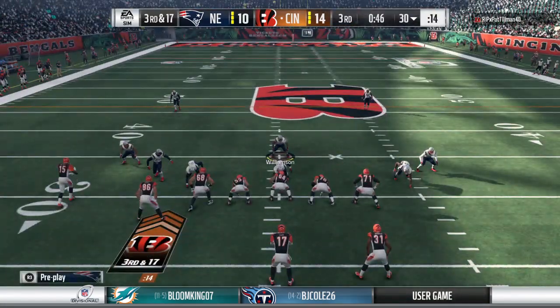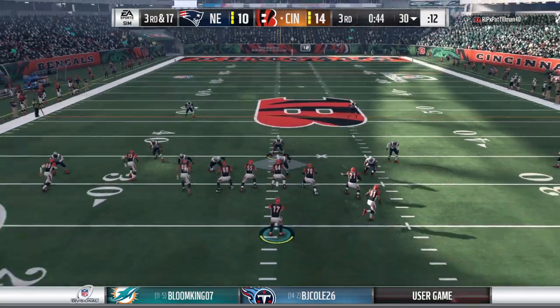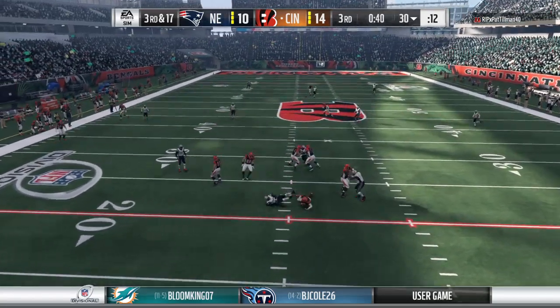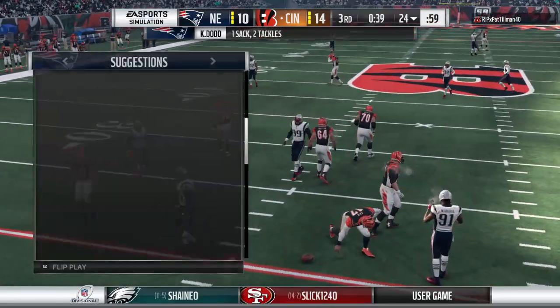Hurry up, here we go. Blue landed. From the gun, Kane. Under pressure again, and down he goes again.